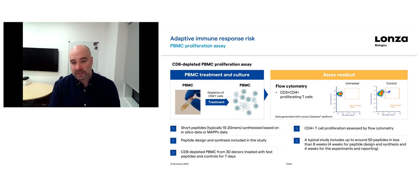And then we can test those individual peptides, dose them onto the CD8 depleted PBMCs, and then after a week or so of culture, we can detect the number of activated proliferating T cells with flow cytometry. So we run a lot of high throughput flow cytometry here to give us the throughput to do this. And this works really well. It's quite a nice assay, especially for peptides. It's been heavily optimized for this process with the right controls, which I'll come to in a second.